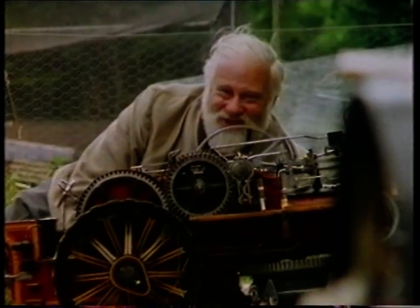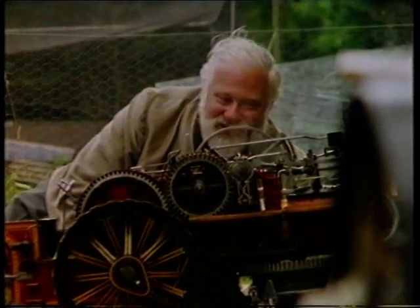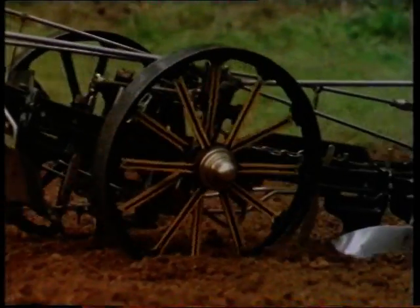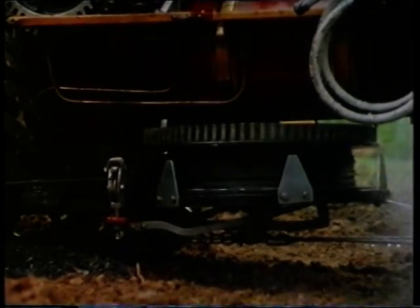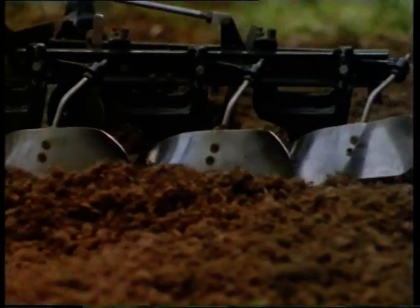But for the moment, let's concentrate on the working day, steam ploughing especially. This is quite sophisticated and just as exciting as the modern machine. By finally adjusting the pull on the throttle, the plough makes a clean furrow at a very precise depth.